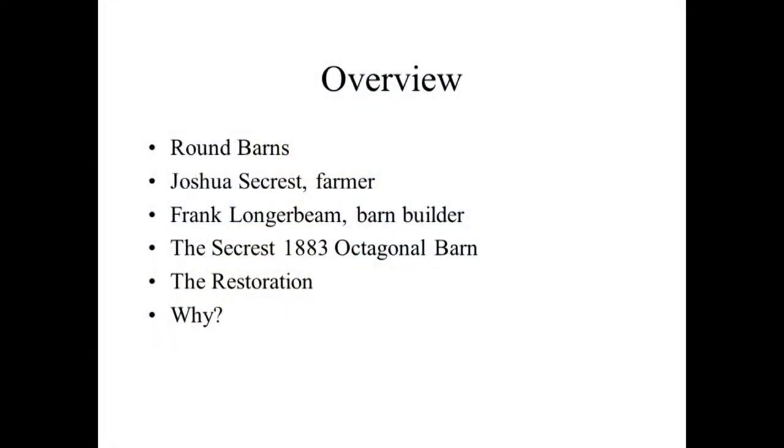So I'm going to talk a little bit about round barns to begin with, and then we're going to talk about the actual farmer, Joshua Secrest, followed by the carpenter, the barn builder, Frank Longerbeam. And then we'll focus on the Secrest 1883 octagonal barn, one of the treasures of Johnson County, Iowa. We'll talk about the restoration and all the support that I've had for many, many years from many, many wonderful people. And then we'll come back to that question again. Why should we save barns?